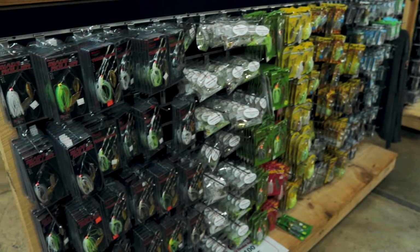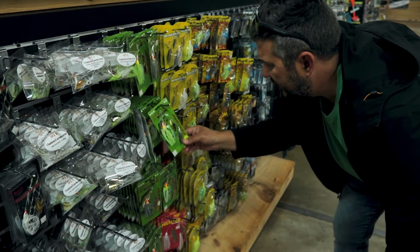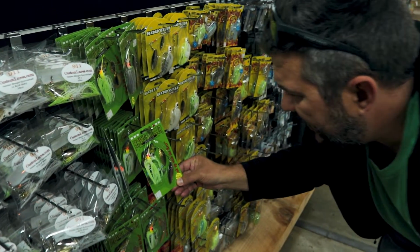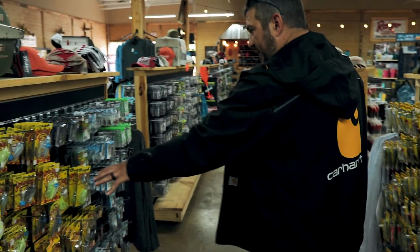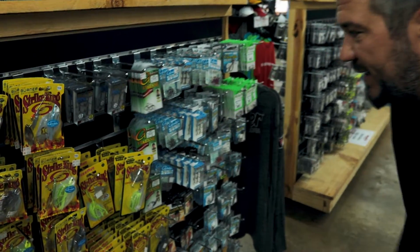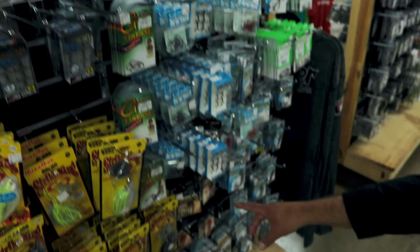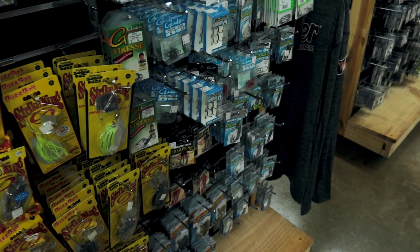Dave's Tournament Tackle again. The hog collar. Mark at work was asking about the hog collar, and I'm probably gonna have to pick up about five of them because he's out. Some Strike King spinnerbaits. Got your Gamakatsu hooks. Your G Finesse, great drop shot hook. Your spinnerbait trailers, which is a must if you throw a spinnerbait or a buzzbait. I like putting them on a buzzbait as well.